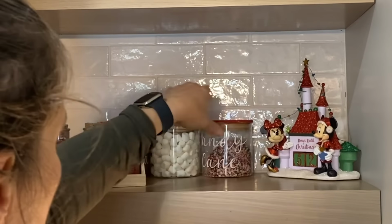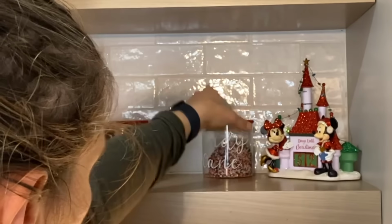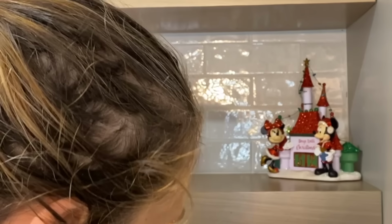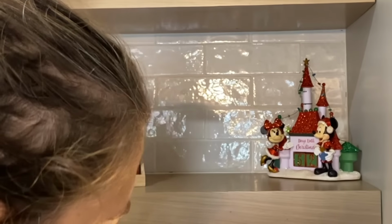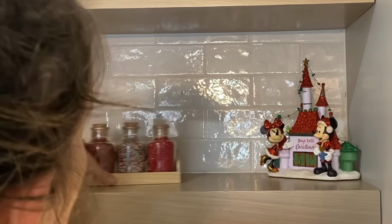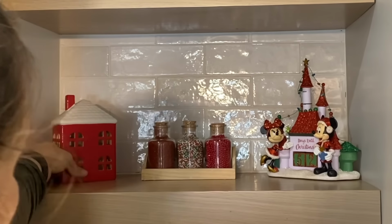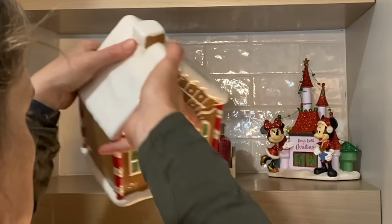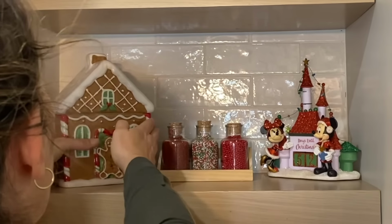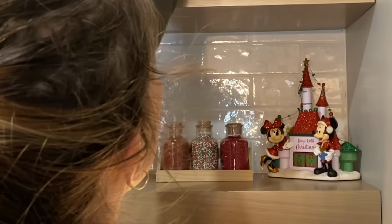The candy jars are a Dollar Tree, Dollarama purchase, and they were just the ones with the bamboo lid, and I painted the lid red, and I added some words with my Cricut machine. The little sprinkles set came from HomeSense, and the red house came from Costco, although I am finding I'm not reaching for those as often as I did previous years. As you can see, that gingerbread cookie jar went from the bottom shelf all the way to the top shelf.